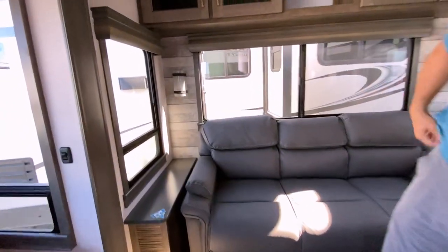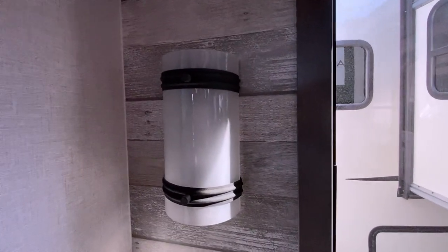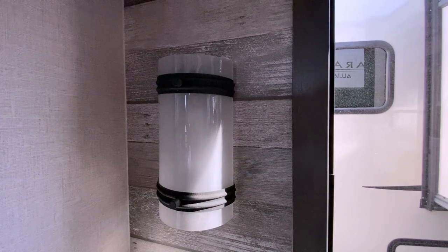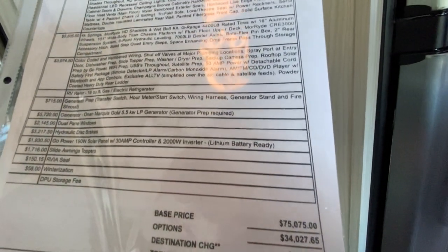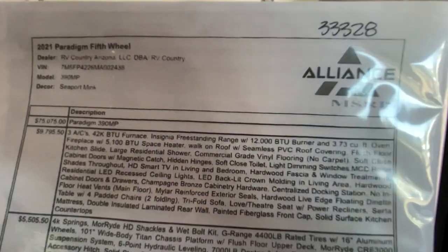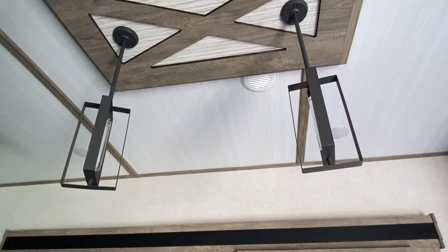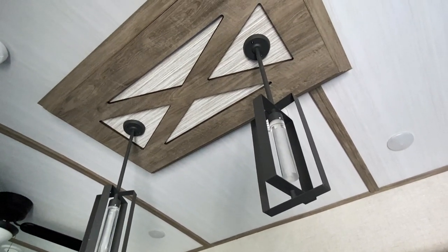And look at the light fixtures here. Again, what a cute, nice touch. That's probably not the best picture of it, but just that modern farmhouse again. This one is 115. It's got a lot of stuff going on. It's MSRP too. And it is a 2021 Paradigm fifth wheel by Alliance. This time we're in a Heritage Glen fifth wheel. And again, look at the cute fixtures. Love it.